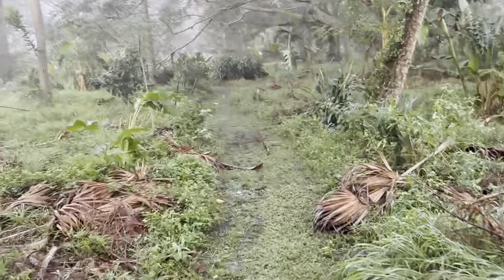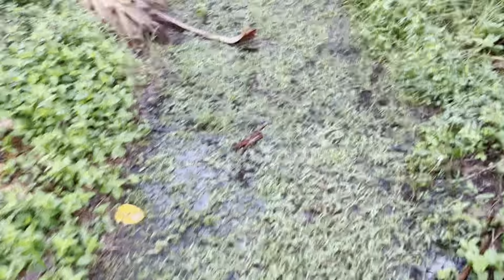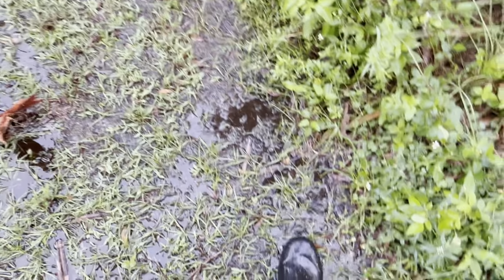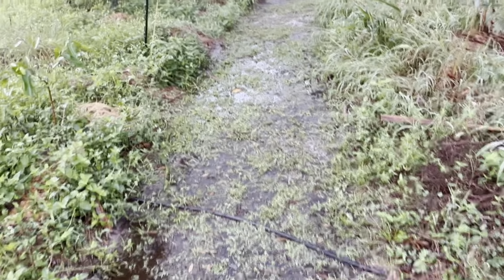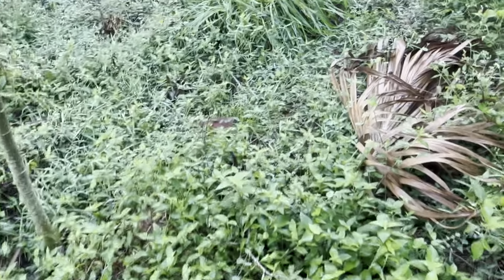We got a little standing water here. It was a nasty storm. There's some standing water right here in the walkway. But I could walk through here in flip-flops and keep my feet dry. That's on the mowed trail. Just off the mowed trail, there's no standing water, just so you know. It's completely dry.